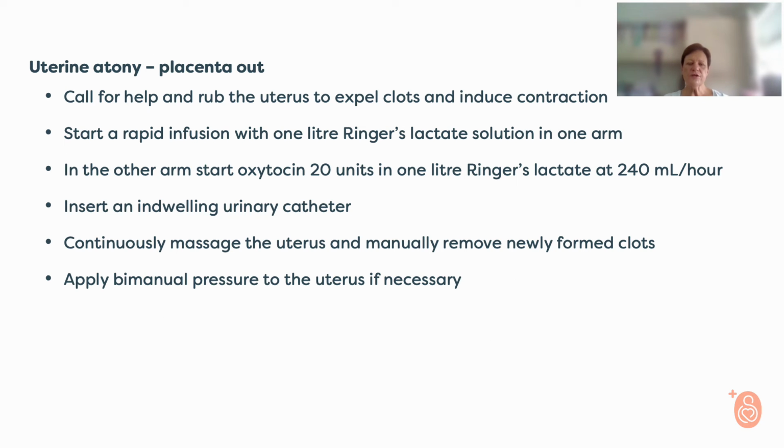Then what do we do if the uterus is still atonic? The uterus is still not contracting and the placenta is out now. And this is usually, as I have said previously, when the patient is really bleeding a lot because all these blood vessels are sitting open now. So this is really an emergency. We need to call for help and we need to rub the uterus to expel clots and try to induce the contraction of the uterus.